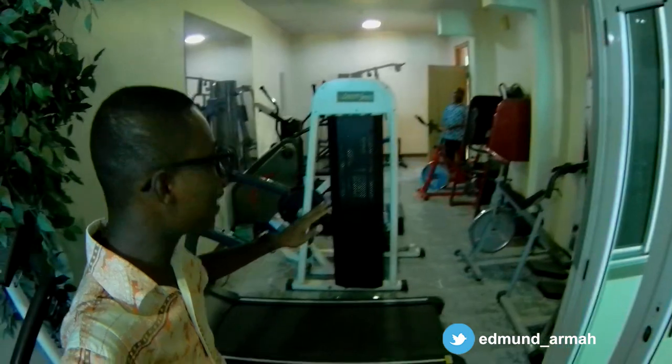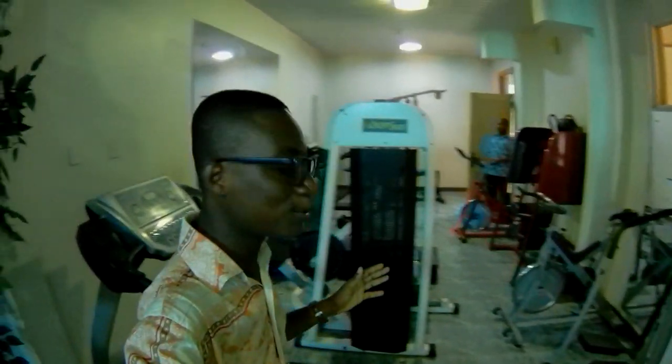This happens to be the gym of Erata Hotel. You can check it out yourself. Are these not wonderful facilities they have here for you to exercise your body when you come here? So it's like a hotel, you have everything you need already. We'll be checking out a conference room very soon.